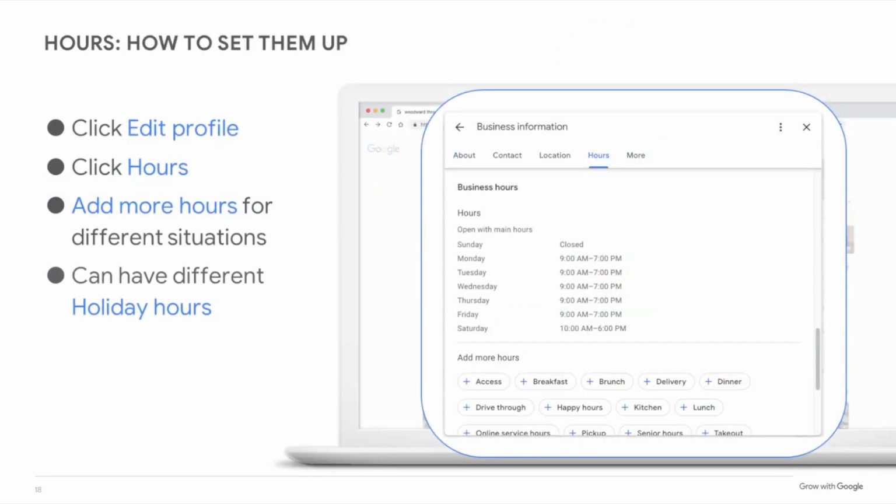So how to set this up is you can edit your profile, those hours. You can even put holiday hours. You might have special breakfast hours. Maybe you have special curbside delivery hours, all of that.